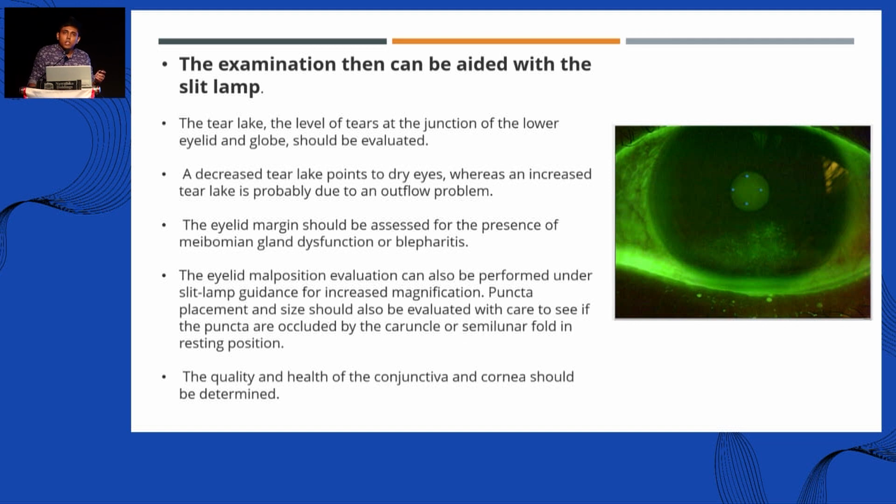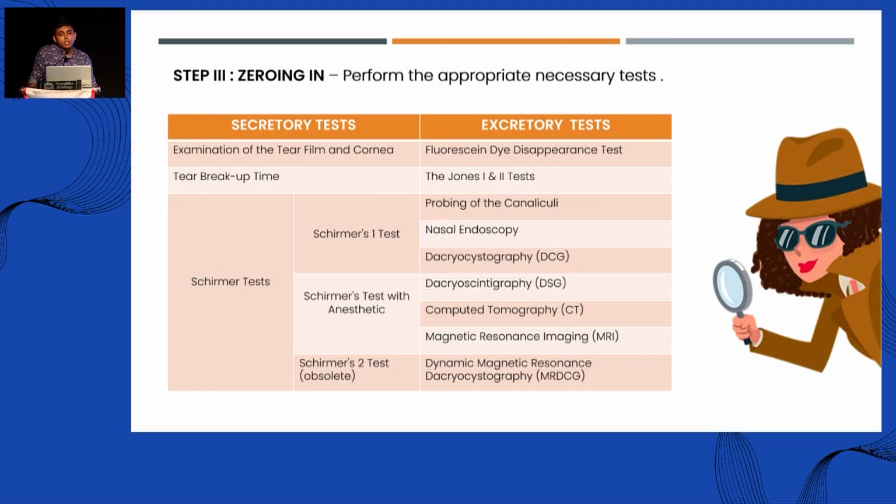And also, from the slit lamp, you can look at the puncta, whether there's punctal ectropy, whether the punctum is in contact with the globe, or whether there is punctal stenosis. And always look for conjunctival and corneal problems. So now let's move on to the appropriate testing.